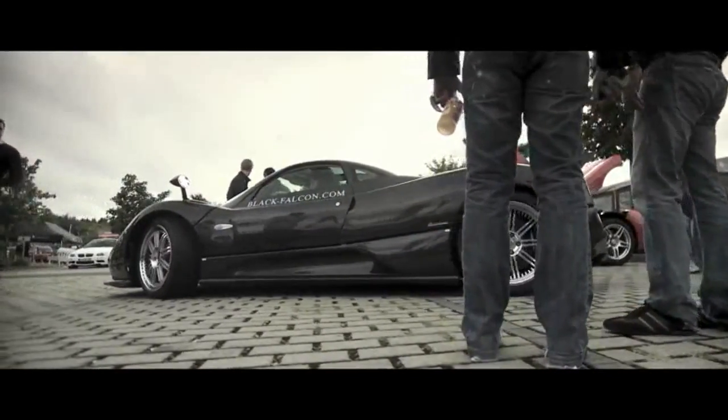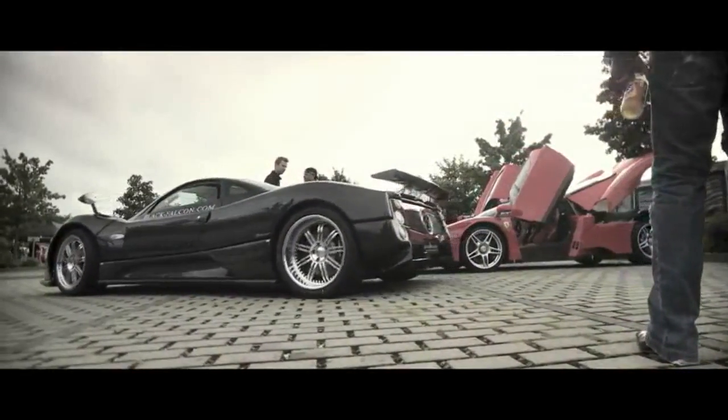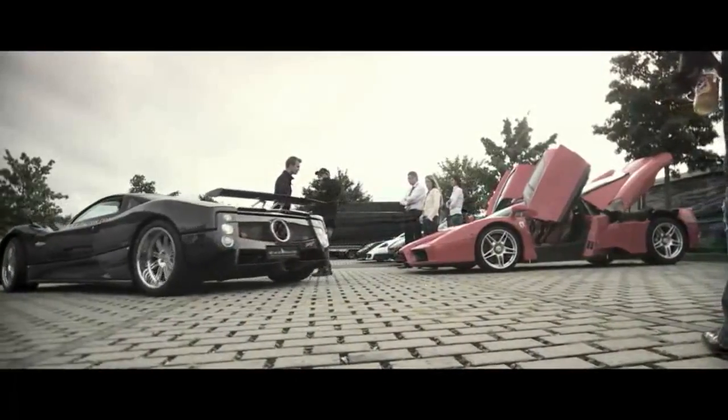The Pagani Zonda F Club Sport enters the stage. It's time to see whether those Le Mans prototype looks are justified or not.